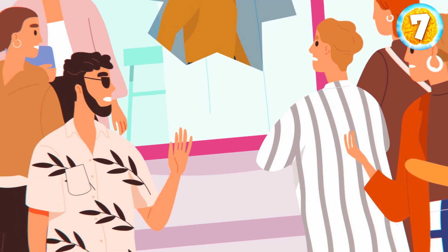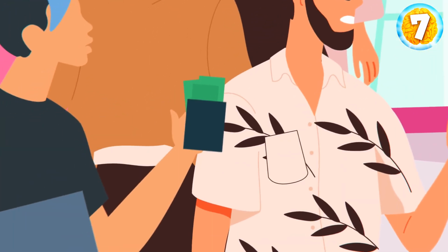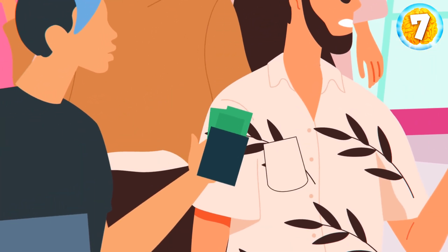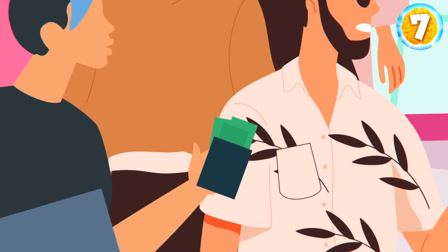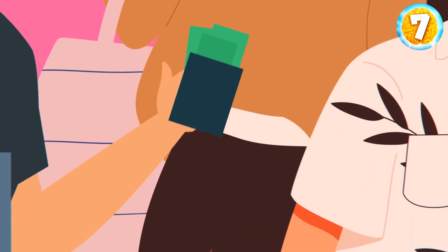The store window was broken to distract everyone. People were looking away and didn't see this guy stealing a wallet from the man in a suit. At first, the wallet was in the man's pocket. Now the thief is rushing away, the wallet in his hand.